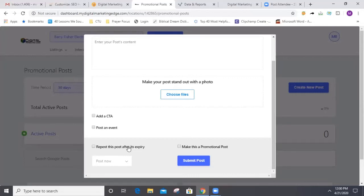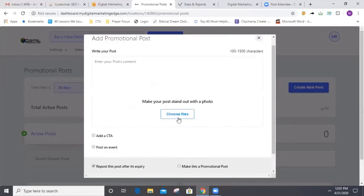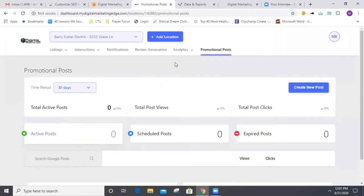If you want it to run for consecutive periods, you can click repost and then set the schedule, right? And then submit it. You can add files to make it stand out, and then write the actual content, submit it, and then it submits it for you. Again, the great thing about this tool is that everything is in a singularized view for you. You don't have to leave the dashboard to go log into Yelp, to go log into Google My Business, to go log into Facebook. Everything is directly there for your business.